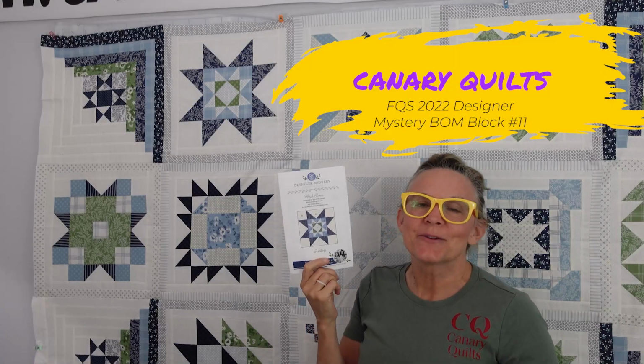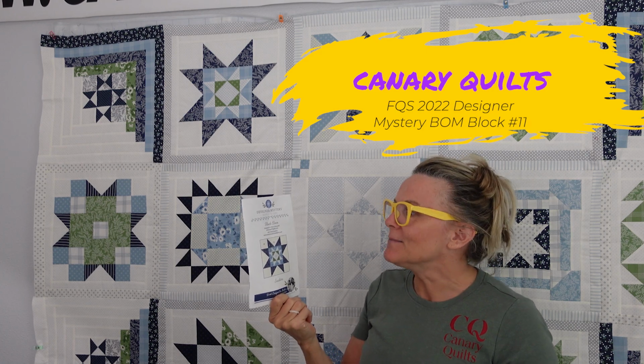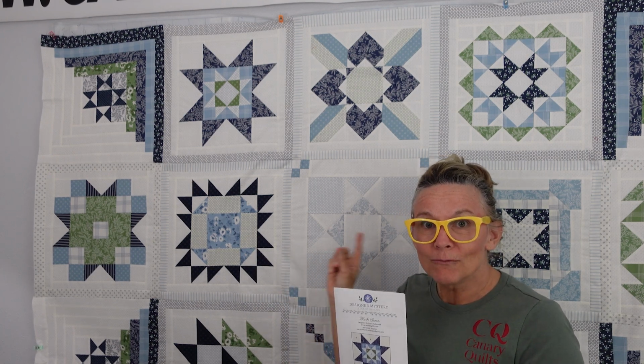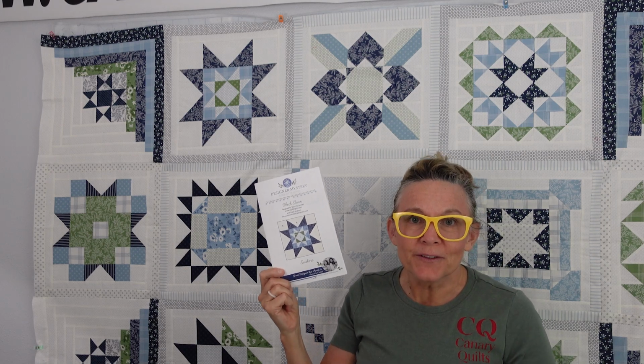Hey, this is Carrie with Canary Quilts, and we are on block 11 of the Designer Mystery Block of the Month. Can you believe that? We only have one more month. And you can tell we only have one more month because I have 4 rows of this put together already. We just need block 12 to finish the 12th row.